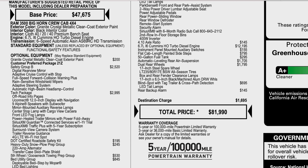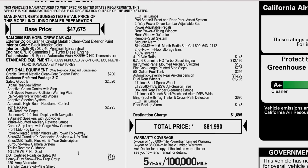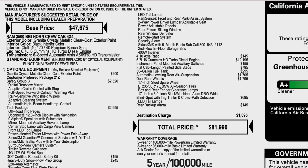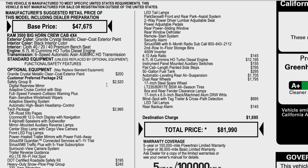$47,675. I mean, check out all of the options. I guess I thought this truck didn't have a lot of options on it, but it has a ton of options on it. Figure it has about $32,620 worth of options, not including destination. So just starting off the top where it says optional equipment, that safety group B was the first thing that you saw. Tech package is right under that one. So these are pretty expensive packages, but look what you get in them though.